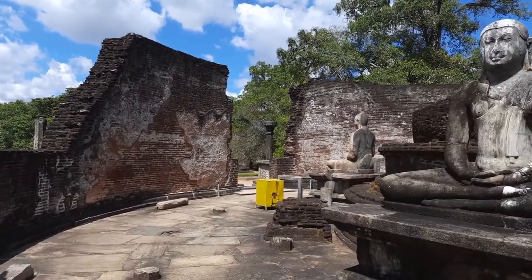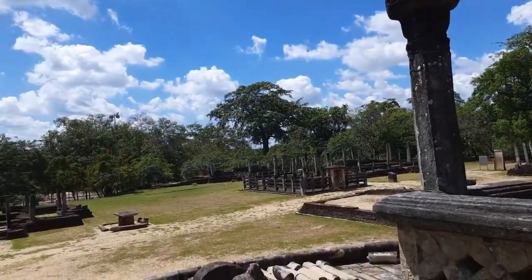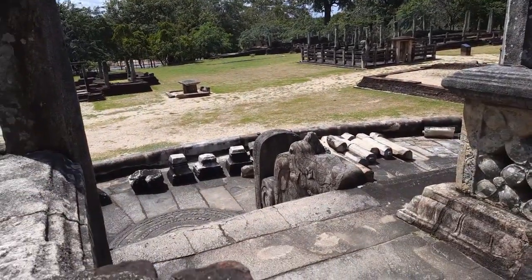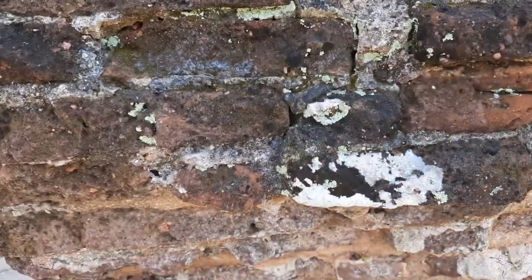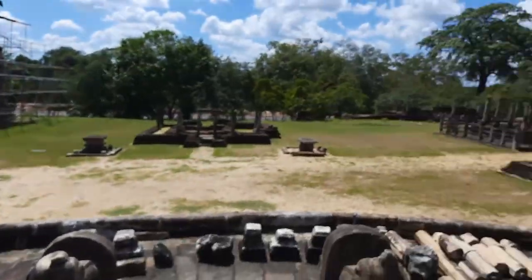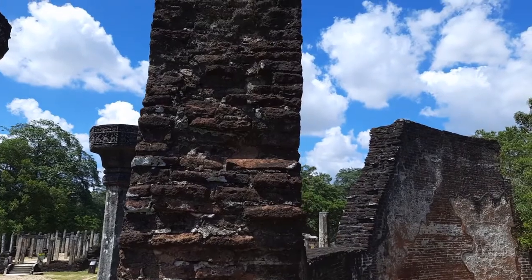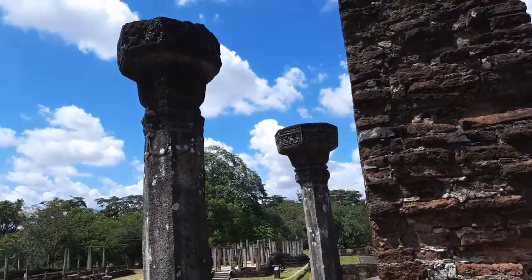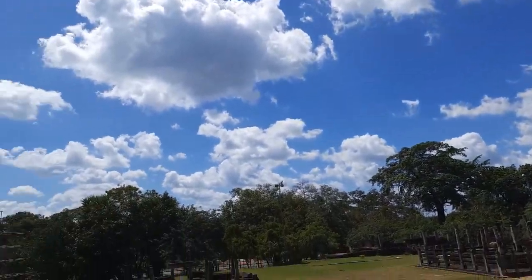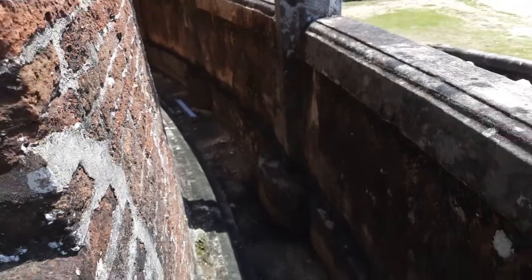What do you call this? Ruin here. Even some of the beams are still protected. And even on the side, outside the wall, you can see how thick the wall is. That's the thickness of the wall. And even with that, you will see outside there's another, see? It's so protected.